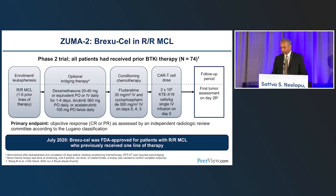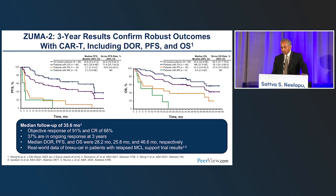2020. And here are the results presented from the ZUMA-2 that was published earlier this year in JCO after a median follow-up of almost 3 years. The best objective response rate was 91%, and the CR rate was 68%. At the data cutoff, 37% of the patients had ongoing responses.